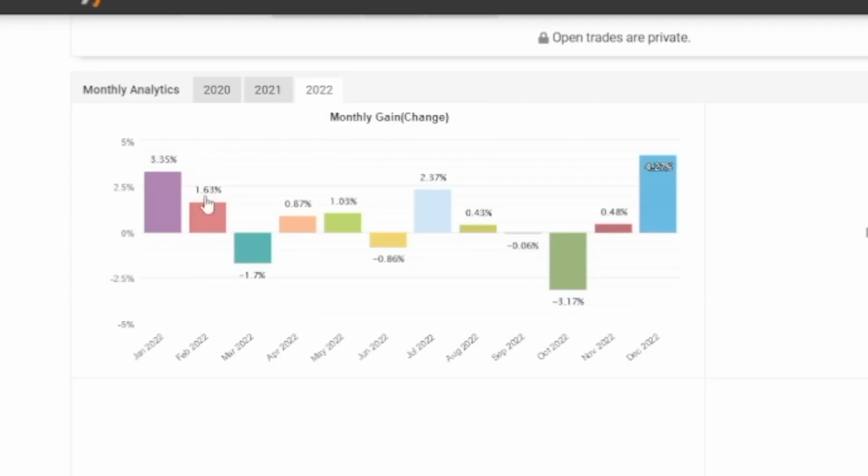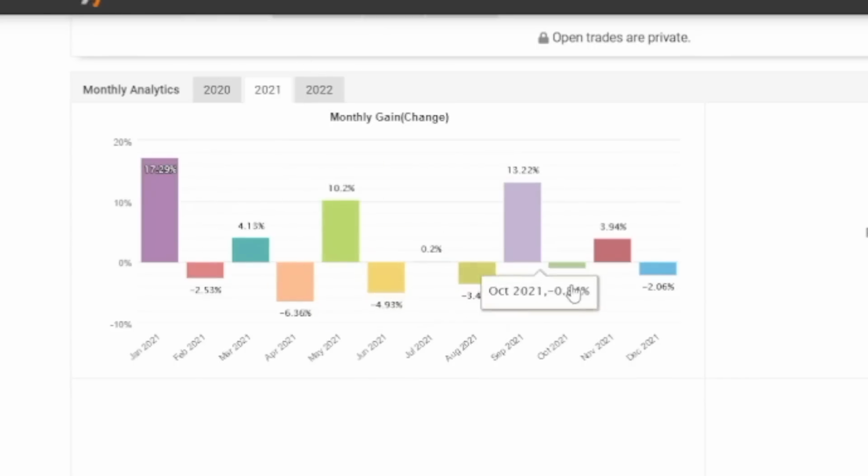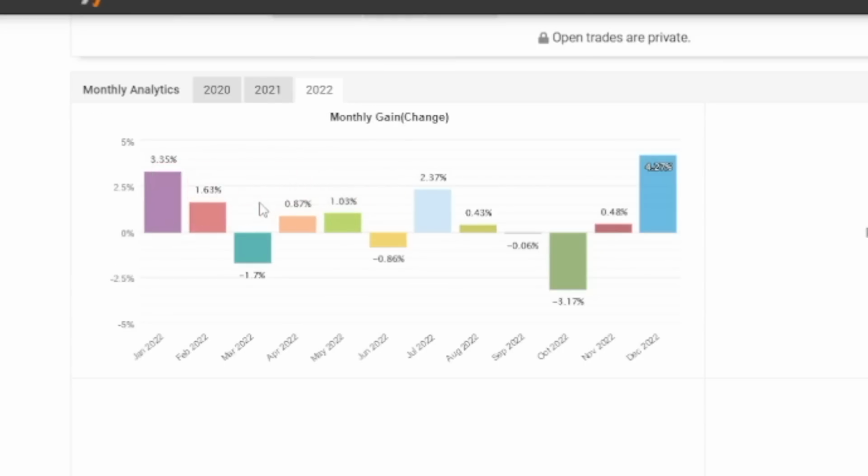Let's see if that stayed the case in 2022, but it is funny how consistently I would make a little and then lose a little, make and then lose a little. But yeah, anyways, here is 2022 up till now. This is a full year once again of performance. January up, so we had several winning months this year.